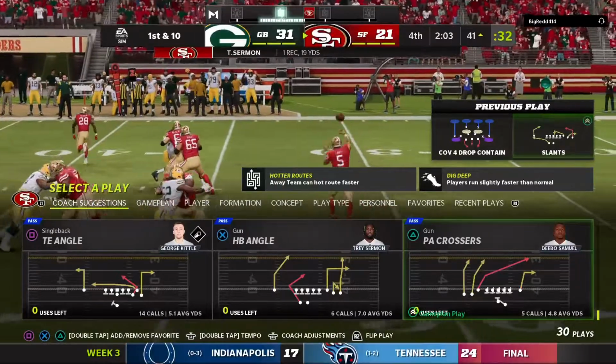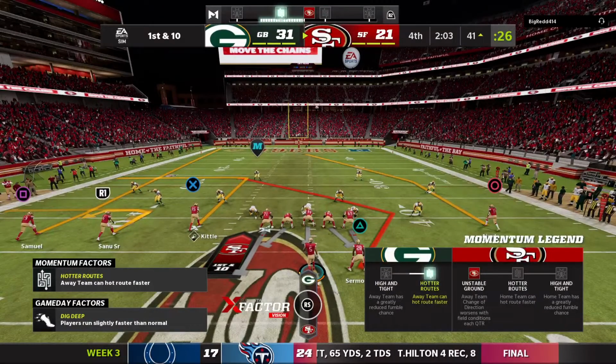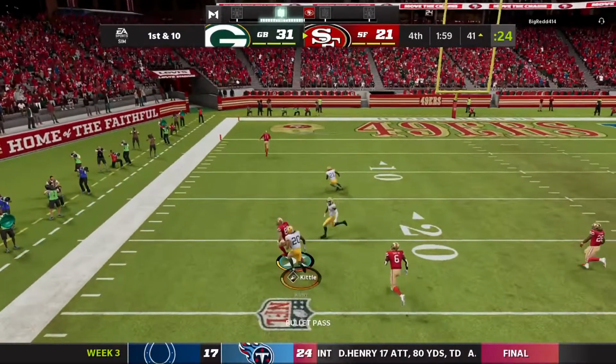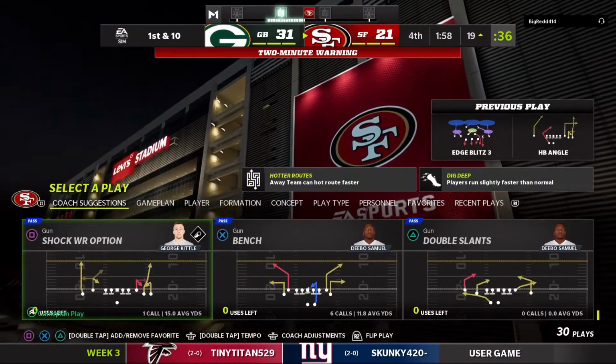Clock management, definitely critical here if they want to get back in this game. Absolutely agreed. They have to up the tempo in this case, down a couple of scores. Want to make sure they have a chance to win this ball game. Lance now on first down. This one caught by Kittle, and they'll wind up getting this one all the way down inside the 20.